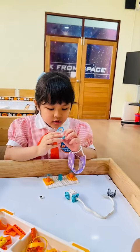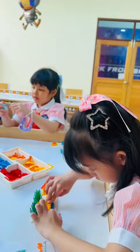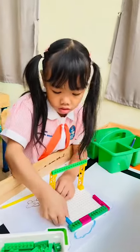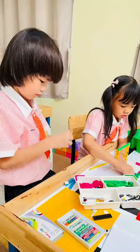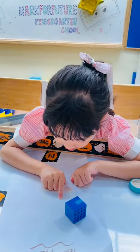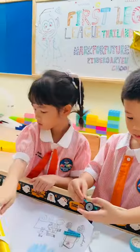STEM, I wanna be a scientist. STEM, I wanna be a technologist. STEM, I wanna be an engineer. STEM, I wanna be a mathematician. I want to help build the future. And I want to help build the future. STEM.